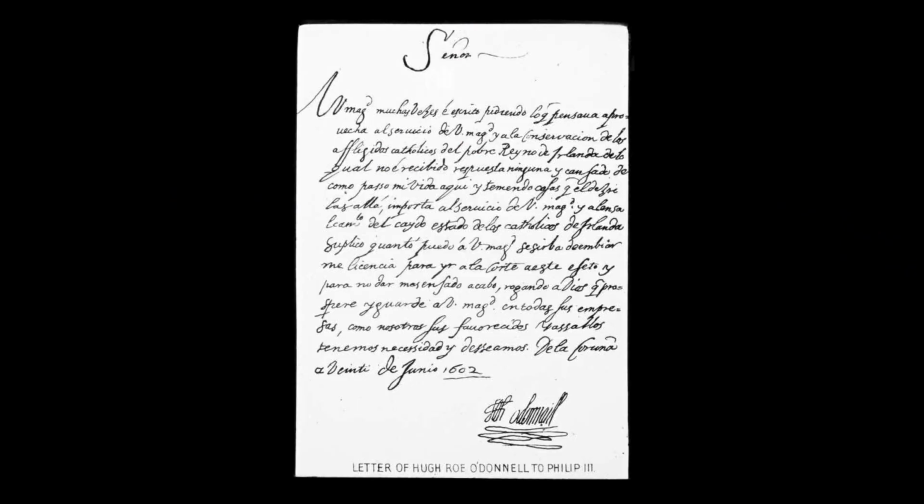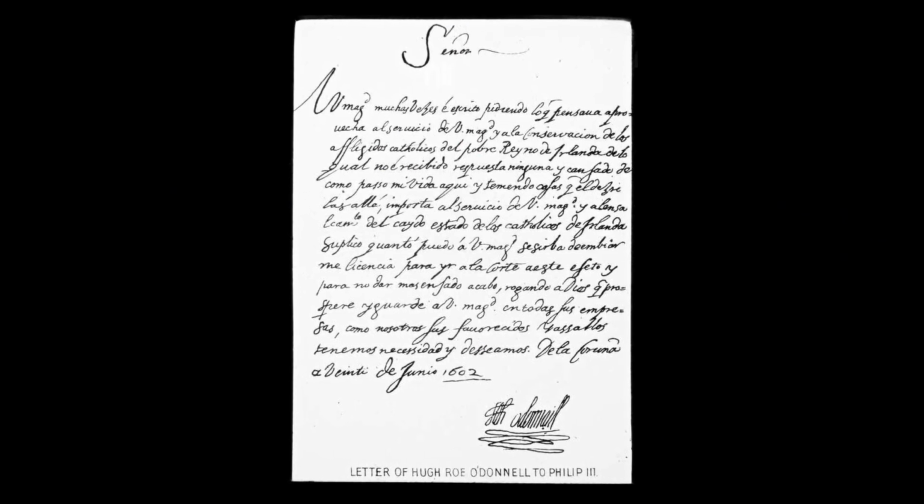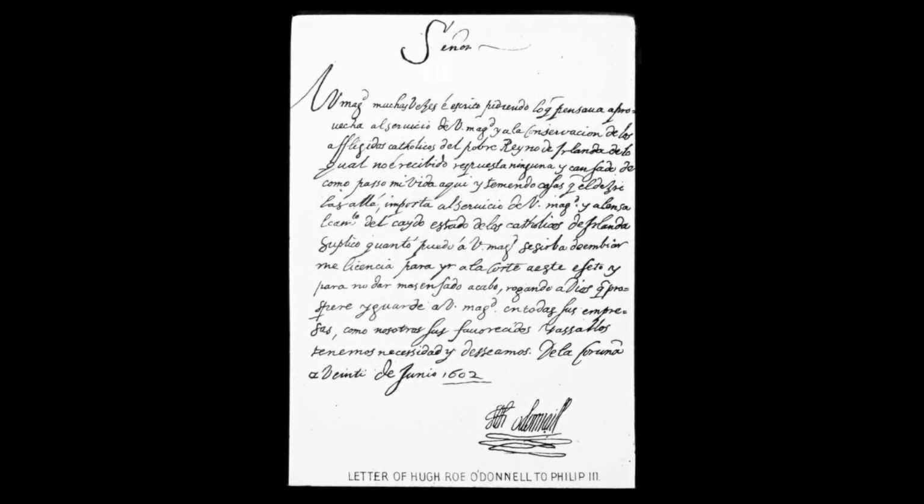Red Hugh, because of his imprisonment, seems to have been determined he'd had enough of the English monarchy, and he wanted to transfer at least the overlordship of Tyrconnell to the King of Spain, and he had a good run. He was in Ireland until 1602, and right to the end, at the Battle of Kinsale, he was still there fighting. The Battle of Kinsale was a tremendous victory for the English. The flight took place then in 1607.